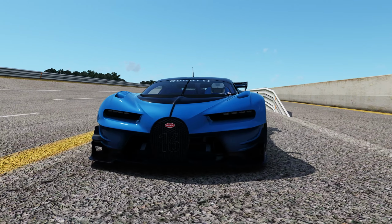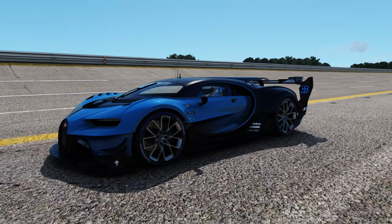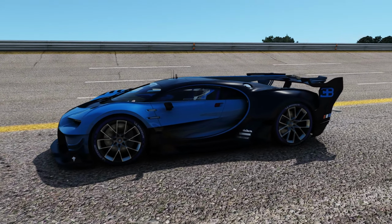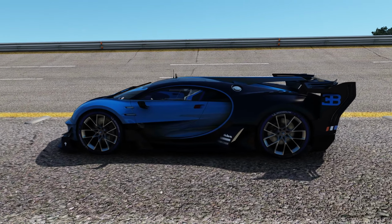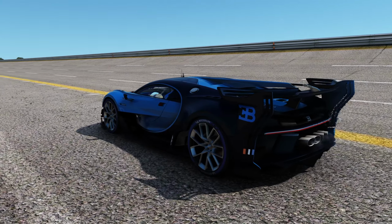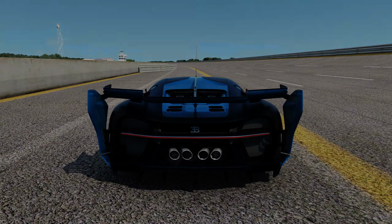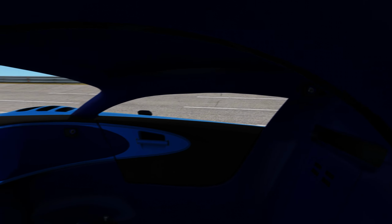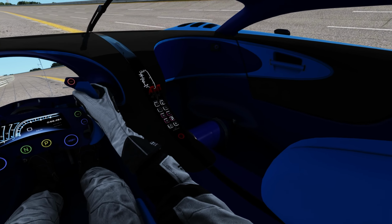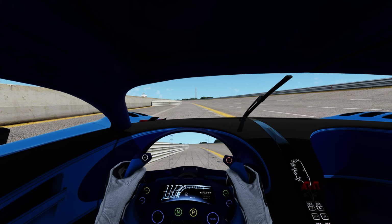The Bugatti Bolide with 1850 horsepower. Phew. I don't even know where to look first. Wings, wings, wings. It's only built for the racetrack. The misfires are nice, but why does the mod sound so strange? Oh well, take a look at this interior. Totally different from all the others. Let's go.